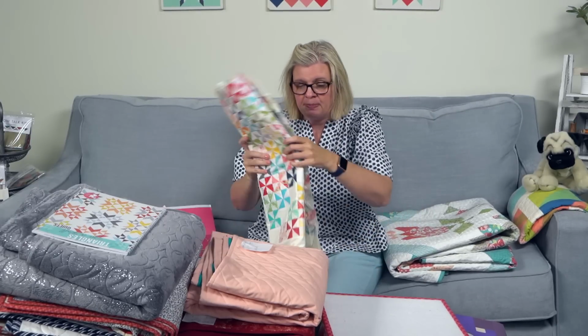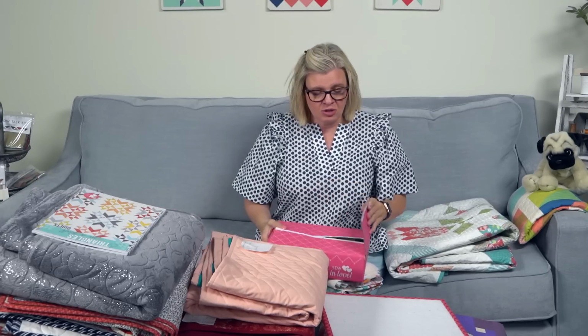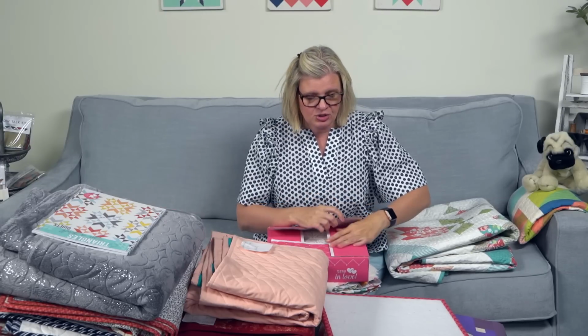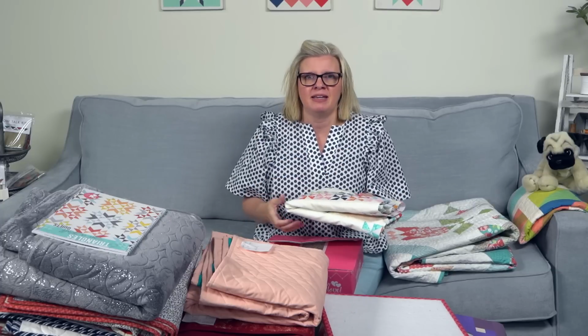And again, it's a free pattern. It just uses the H100 triangles on a roll. And the whole premise of that is to use your leftover scraps from all of your quilts throughout the entire year, and then you have a little quilt that's like a memory of all the quilts you made that year.